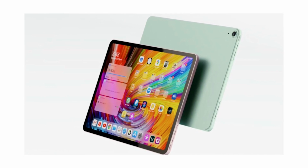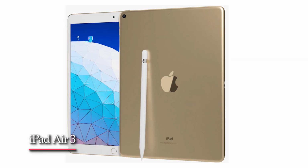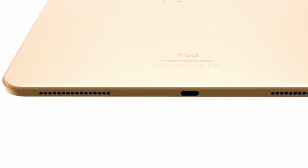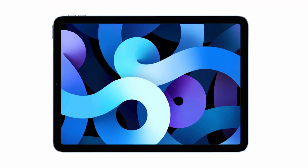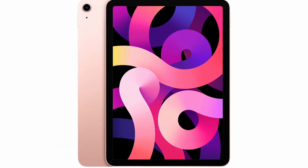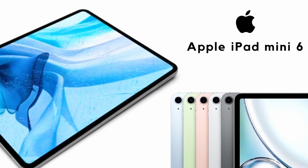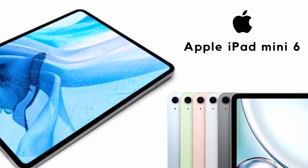According to sources, the design will be similar to the iPad Air 3 and will include a Touch ID home button and Lightning port. However, Mark Gurman at Bloomberg has said that the updated iPad mini will have narrower display borders, like the iPad Air and Pro, and that a version without the home button has been tested. So let's talk next about when we get our hands on the new iPad mini.